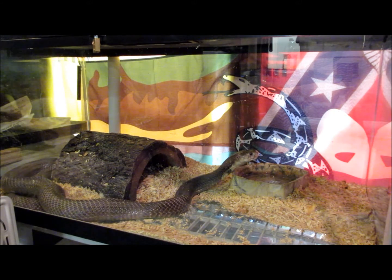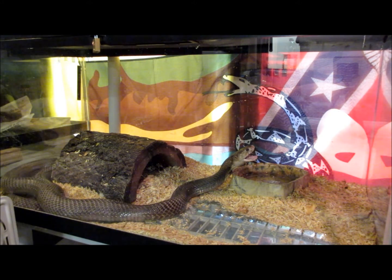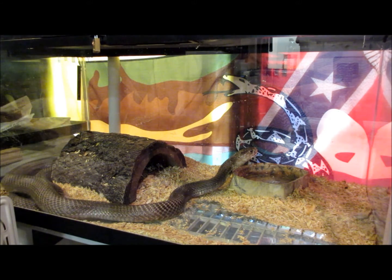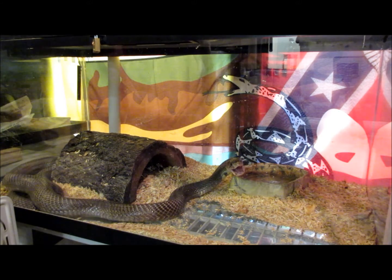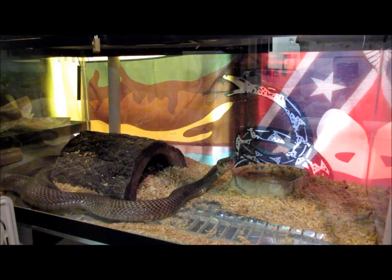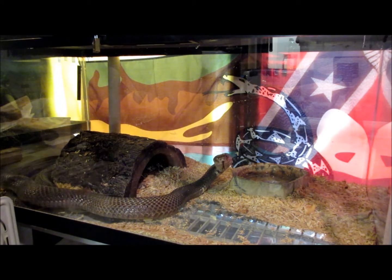Then I've got to lock his enclosure back up, and when I go to lock it, he might be a little hissy toward me. And for a little while, every time I walk past the cage, he might give me a little attitude problem.